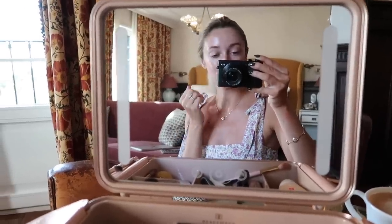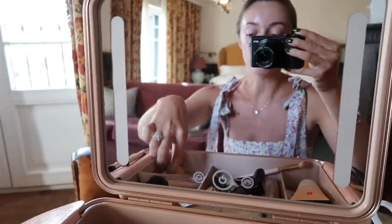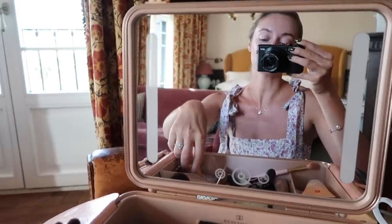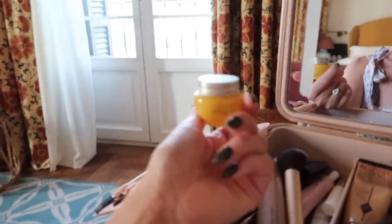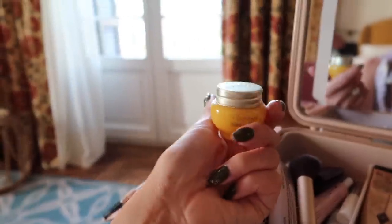So I'm gonna get started with some moisturizer. I've actually brought this little mini of the L'Occitane Divine Cream with me. It's just really, really lovely and hydrating.